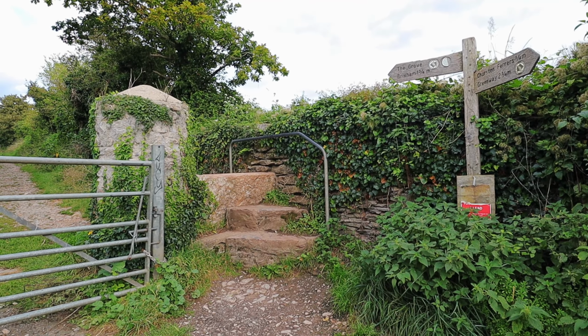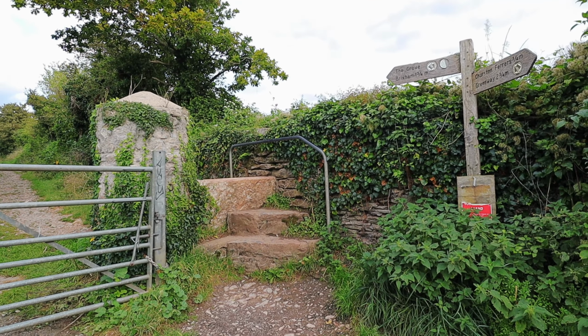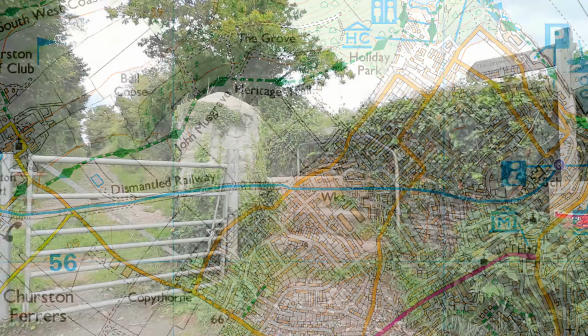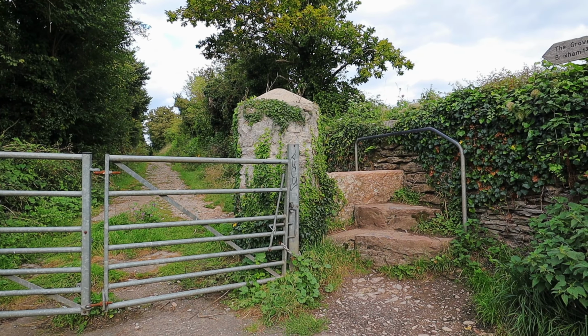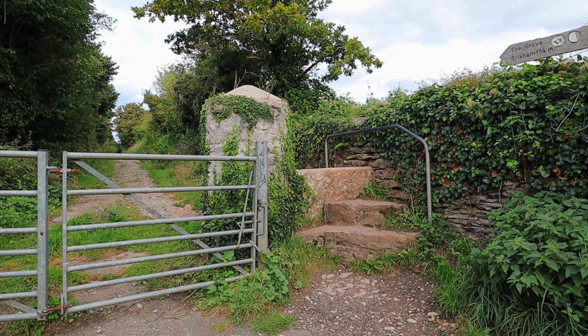Now, this is nothing to do with the railway. This is the end of the John Musgrove Trail, not the end of it, but where it comes out here in Churston Ferris, which has come from a place called the Grove. You can follow that footpath that takes you to the Grove and then Fishcombe Cove, where you can follow the southwest coast path around to Brixham town centre.